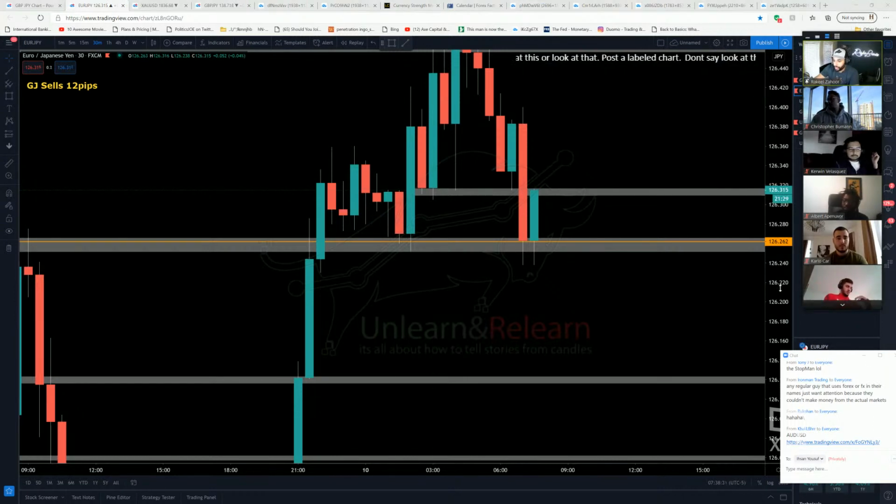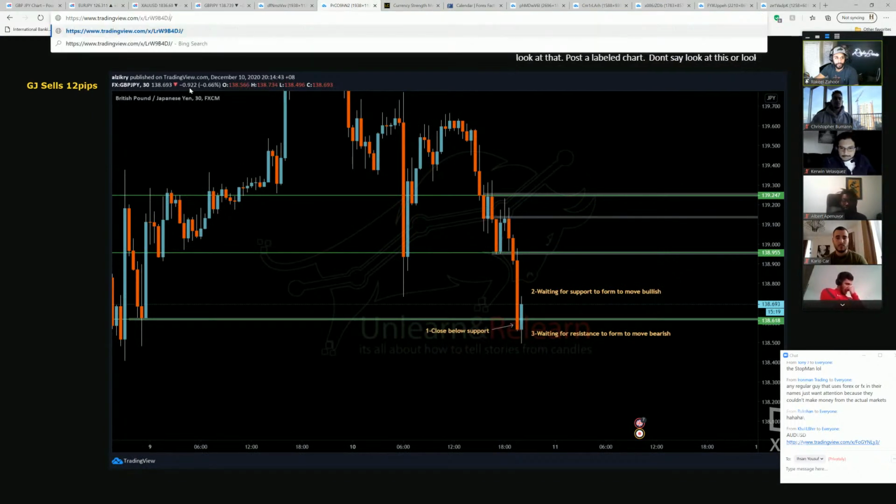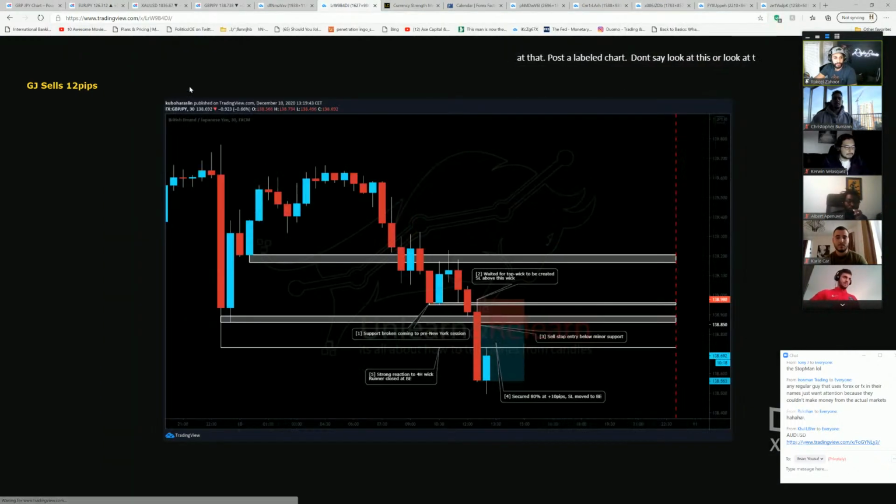All right, let's take a look at this chart over here. Waiting for the topic to be created. Oh, this is GJ. Sell stop below the entry, below this price over here. Oh, very nice. Secured 80% at 10 pip stops to break even. Beautiful.